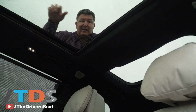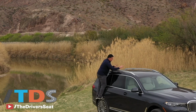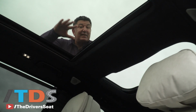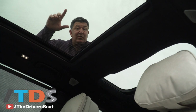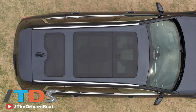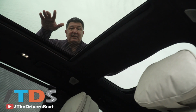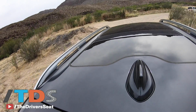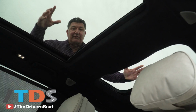Hey, up here. Guess what? A panoramic sunroof. Now, I know you've seen it. We've seen it on many SUVs, but what's nice about the X7 is that it's standard on all models. What's also nice is that they've added this extra panel back here for the 3rd row. So you have a shade that can slide back and forth to allow some light back here. So if you are stuck in the 3rd row, you don't have to feel like you're claustrophobic or in a cave.